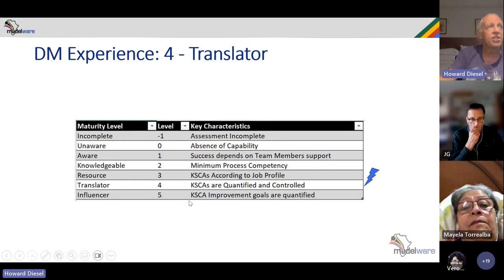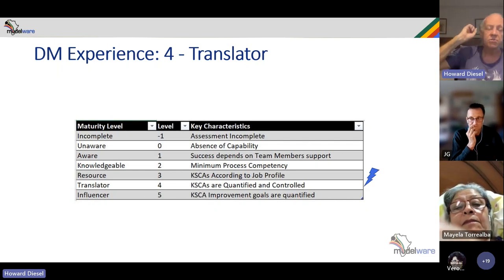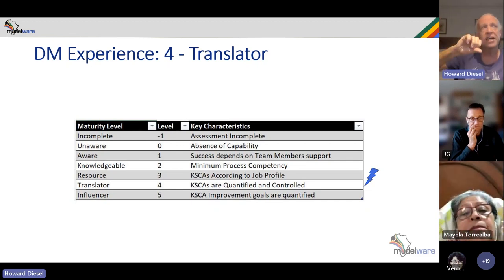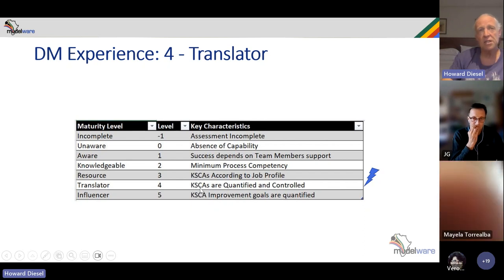And this is where JG came out, and we almost start off that you're unaware of a capability, you then become aware, but success depends on team members, the support of team members. So we need team members to help us. And please remember, you may, for example, have been doing data architecture, and then you've decided, I want to go and do data governance. And you may have to drop down a few levels before you can build back up again. So Jay, this is where we see JG at the moment, a lot of his knowledge, skills, and competencies and ability around the area of chief data officer are quantified and controlled.